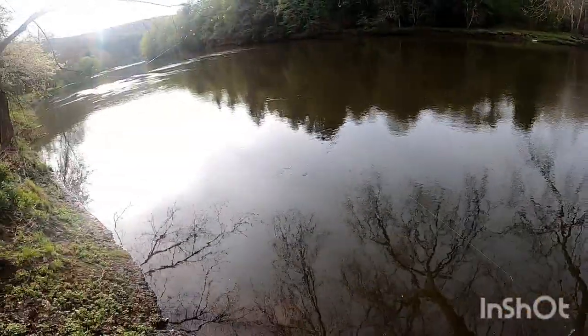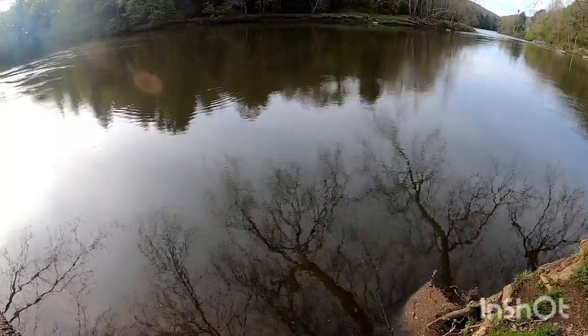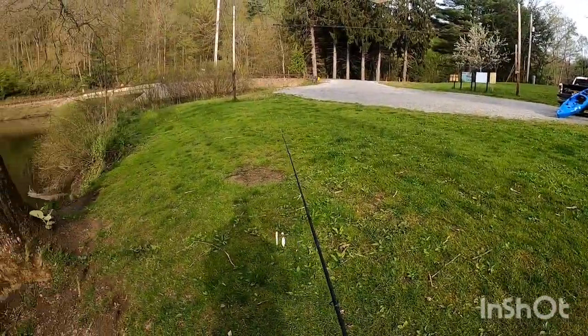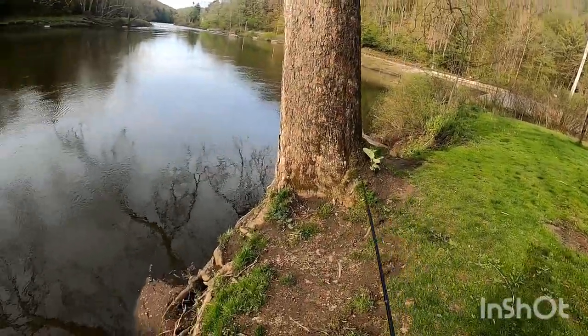Today what we're gonna do is 10 miles of this river here. Right here, I'm waiting on my ride up river. I got everything to go. I'm leaving my truck here, and I'm getting a ride 10 miles up, and I'm floating back down. I'm expecting it to take me about 8 hours.